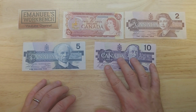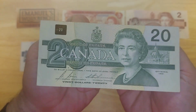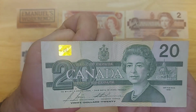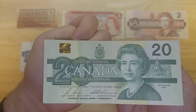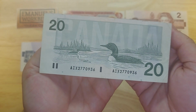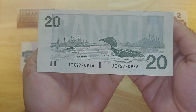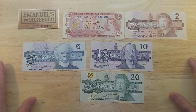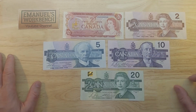Very, very cool. The final one in this series, this is the 1991 $20 bill. This one has a green, a color changing ink spot there on the corner, or a foil spot. That's the 20, that says 20 in it. And this, as you may have guessed, AIX is a replacement banknote with the loon, which will be prominently featured in our $1 coin. Very, very cool. I did not have any replacement notes for the Birds of Canada series, so I'm happy to have these, one of each.